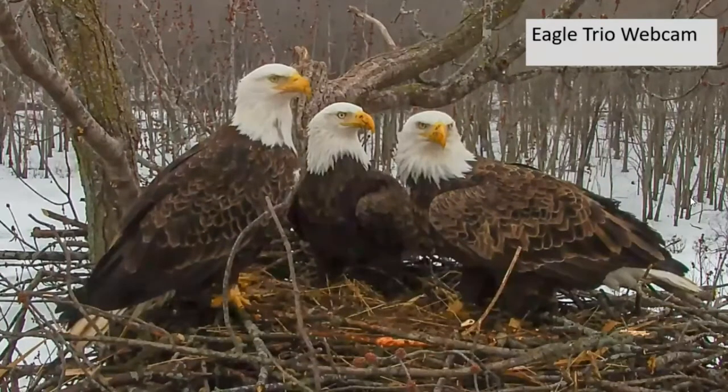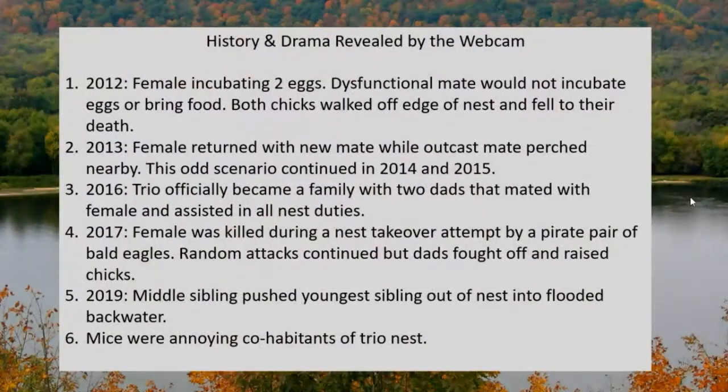But then we started documenting a very intriguing adventure that led to the trio's unique story. Next slide. Just to show you some of the history and drama that really led to the trio. So in 2012, the male and female showed up, and the female laid 2 eggs, and she was incubating these eggs. They typically lay eggs in late January, which is very early.